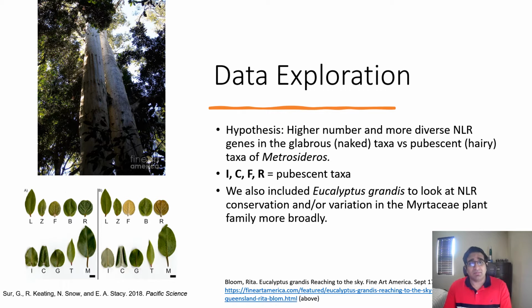Another thing to quickly know before we move on to the methods is that in addition to using Metrosideros, we also used another tree species called Eucalyptus grandis in this comparison, in order to look at how NLR genes compared not only among Metrosideros, but also among different species in the Myrtaceae family overall, which includes both Metrosideros and Eucalyptus.